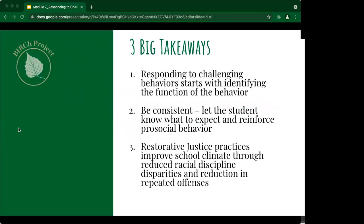So that brings us to the end of our module. If I had to name 3 big takeaways from this module, we hoped that you learned that, 1, responding to challenging behaviors starts with identifying the function of the behavior. Keep in mind that all the child's basic needs should be met before assessing the function of their behavior. 2, be consistent. Let the student know what to expect and reinforce the prosocial behavior. And 3, restorative justice practices improve school climate through reduced racial discipline disparities and reduction in repeated offenses.